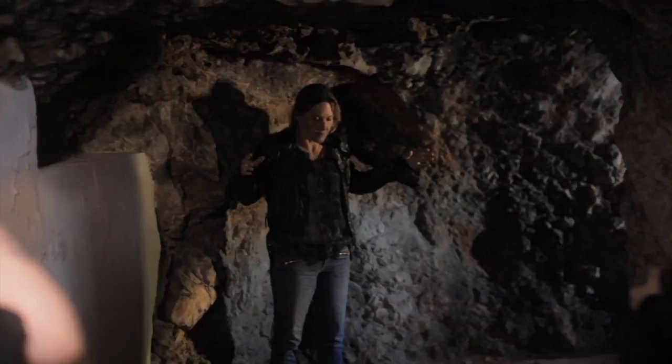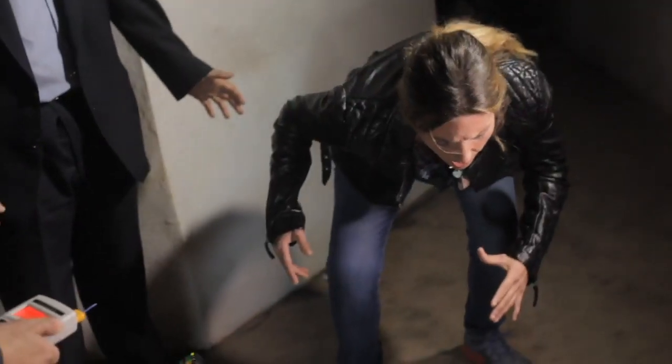But we caught some very interesting K2 hits when we went down into one of the lower caves. Again, Sam was experiencing some discomfort. She was channeling something down there, and she started saying she had a problem with a leg.